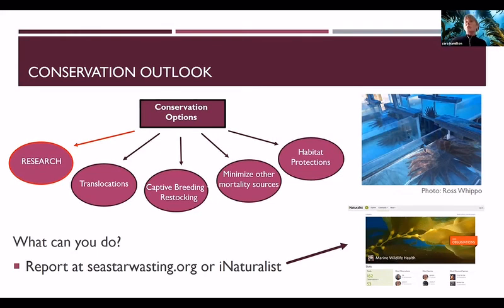With an understanding that more research is one of the first steps to doing any kind of conservation action, what are some of our other options? Well, these are some of the options for conservation that our sunflower star recovery team came up with. The first thing that came up was the idea of translocations. With translocations, we're talking about moving sunflower stars from the wild, from one place, maybe British Columbia or the Puget Sound, and moving them to a place without sunflower stars.